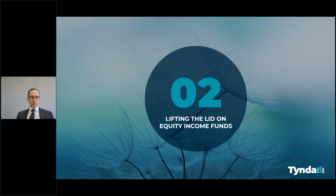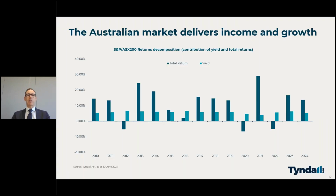So that's all great. The equities seem like a good source of income and growth. So what does a specialist equity income fund give me that a general equity fund won't? So first of all, let's think about why you would want to target more dividends, or more of your return to come from dividends. So I think this chart shows that pretty well.